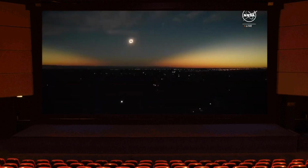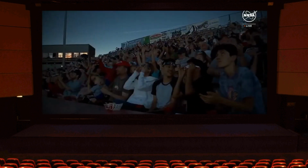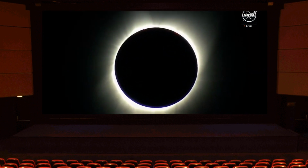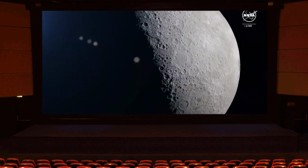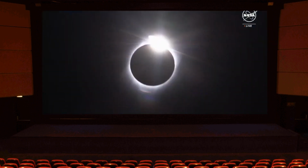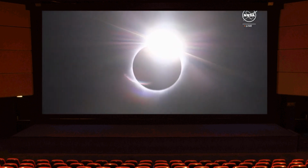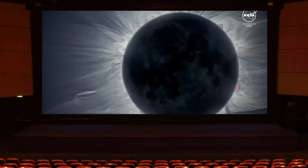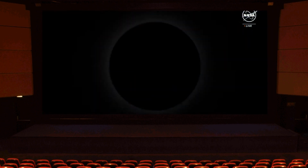When you experience an eclipse, you feel that connection with space. Oh my gosh! Look at the ray structure! The universe is out there and it's affecting us. We are in space. And here it comes, there's the diamond ring. And that is the most spectacular sight. If you haven't seen it, you haven't seen anything.